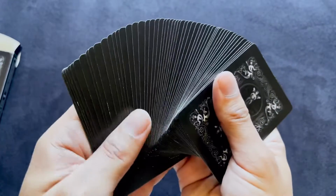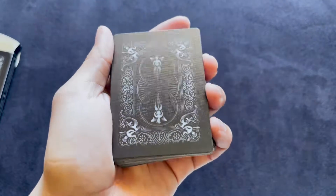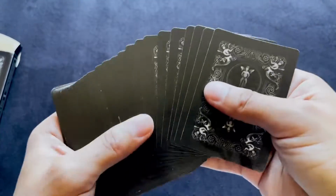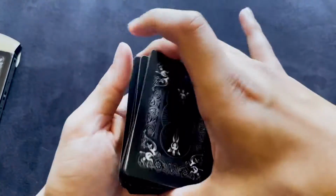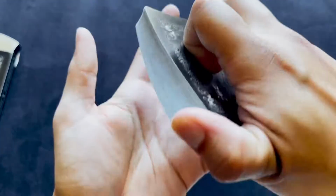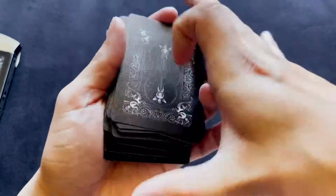That's why you will see some chips. But look at this rider back. This is a deck that stands out. This is a deck that people will remember if you do tricks with it in front of them. I love this deck. The angels in particular, they pop out. When you do this, look at that. You can see the angels. It looks like they're flash stepping to the other side.